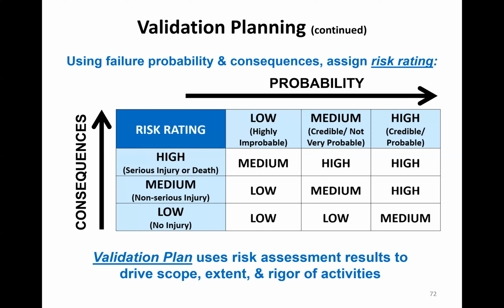Suppose the probability is medium, but the consequences are very high. In that case, you would have a high risk rating. So you see where the two intersect, and that would be your risk rating.